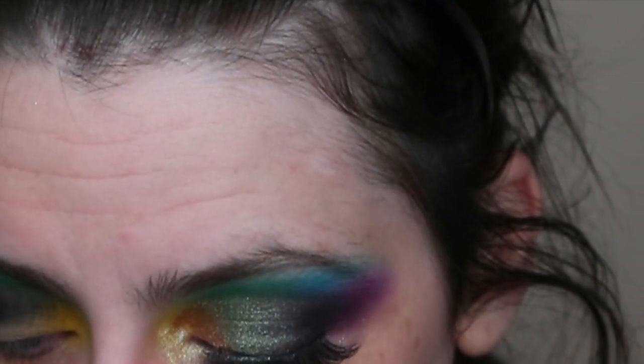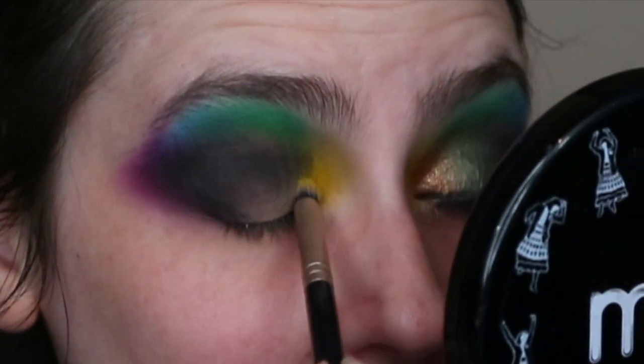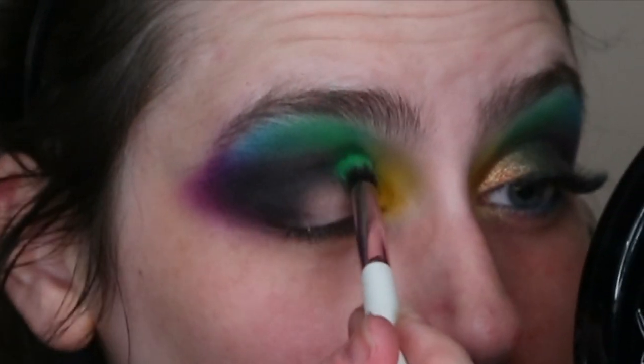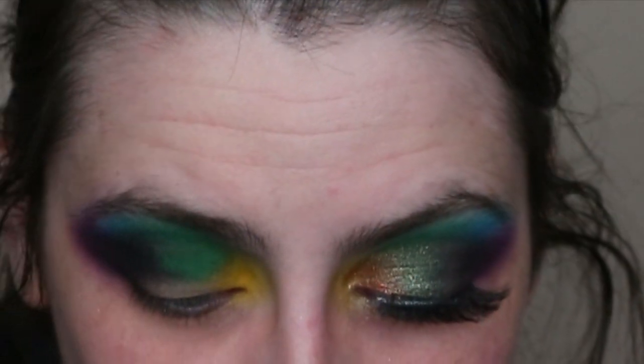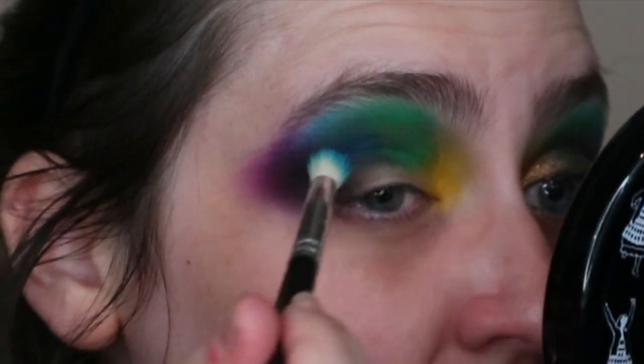I'm thinking what I'm going to do is go over each of the shades. So take the yellow, take the green, which was Mamo, and the blue, which was Blue Lagoon. Smack them there. And again, I'm going to take that same brush that I had been using for the blending and put it through the colour switch again.